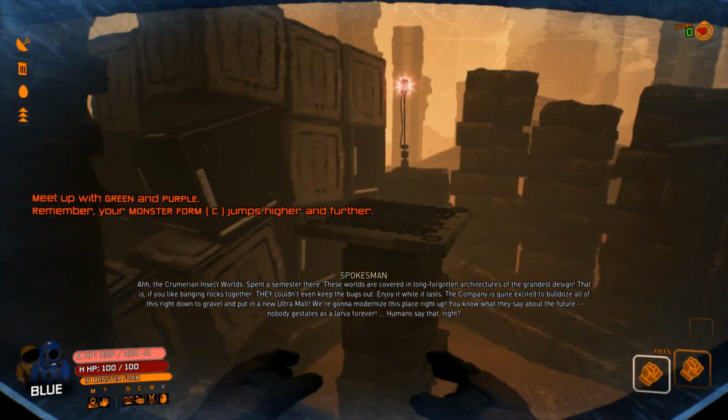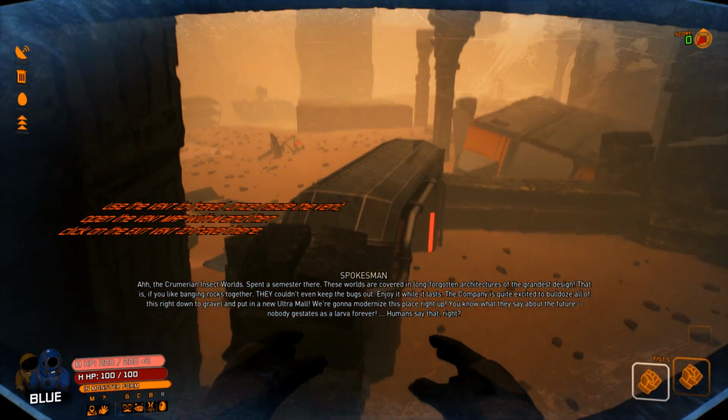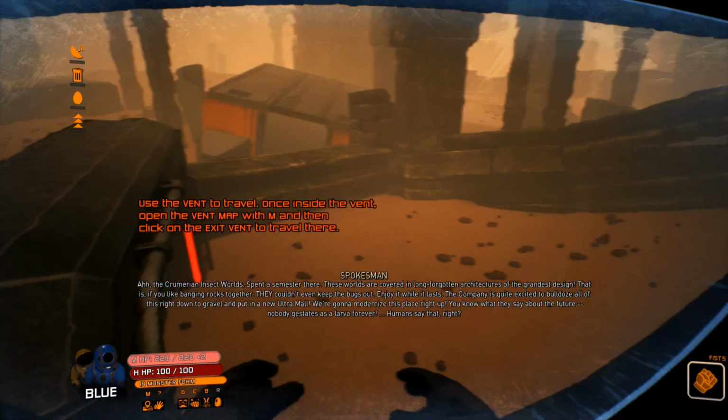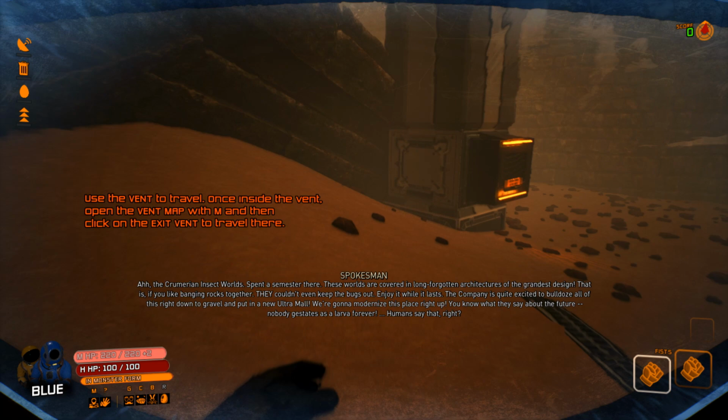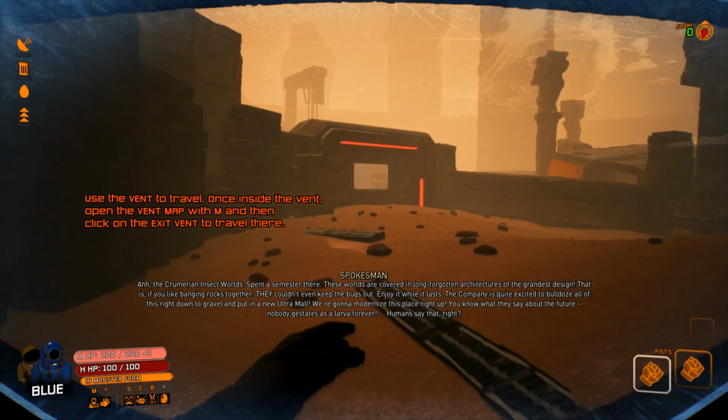The company is quite excited to bulldoze all of this right down to gravel and put in a new Ultra Mall. We're gonna modernize this place right up. You know what they say about the future? Nobody gestates as a larva forever. Humans say that, right?